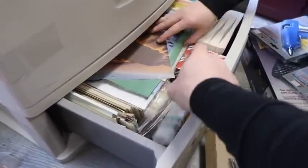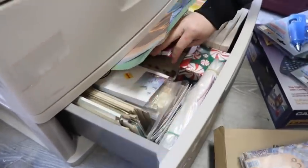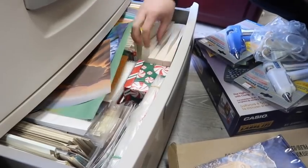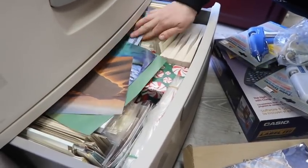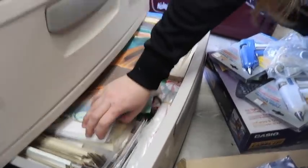This is all just paper. Mm-hmm. A lot of it. Grandma's books, maybe. All right. Oh, they went to Disneyland a lot. Oh, all right. Wow. That was pretty cool. That's some good stuff in there.